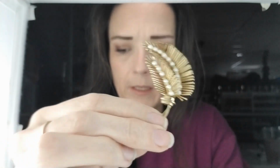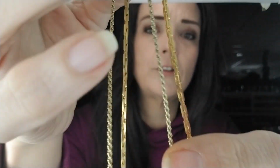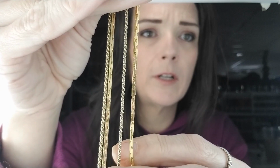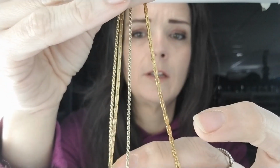Here's another brooch, sort of a feather design with pearls up the middle, like that. It says on here 12 karat gold fill. So there's that. And there's a couple of chains here. Two different chains. One is a rope style and one is, well, I don't know, that kind of square style.